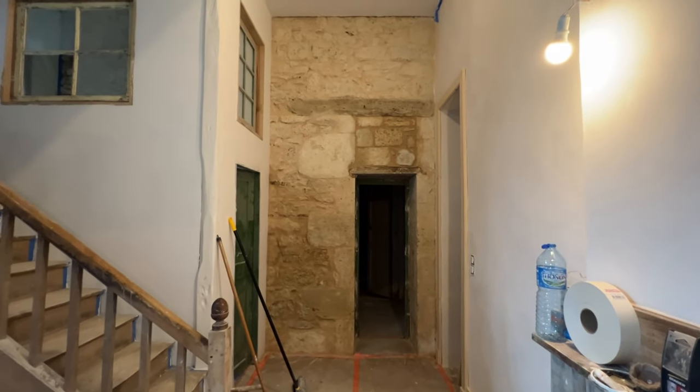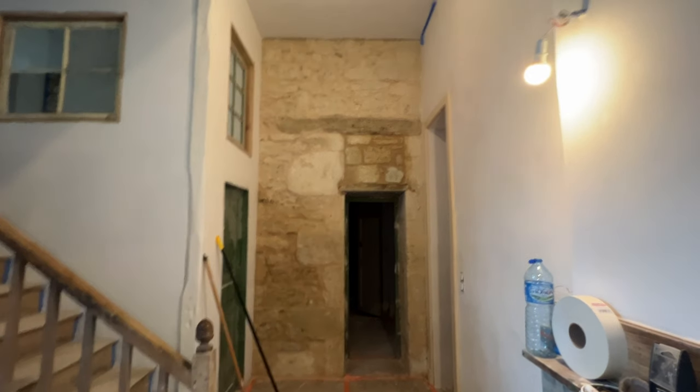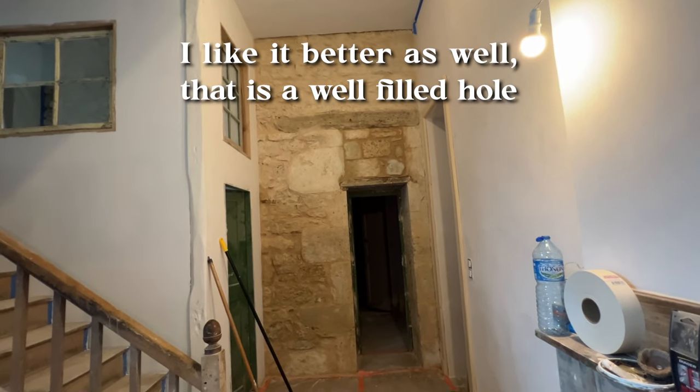In fact, there's dressed stone to the sides. It's very clear that this is a spot that was filled in. And so actually in the end, I like it better.